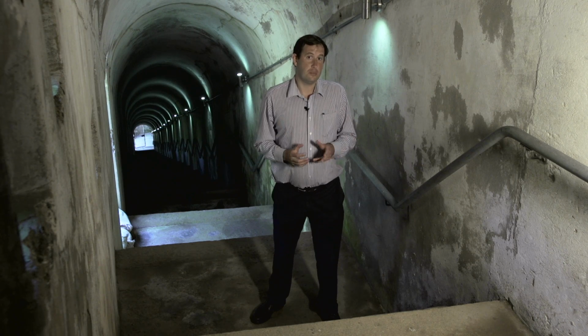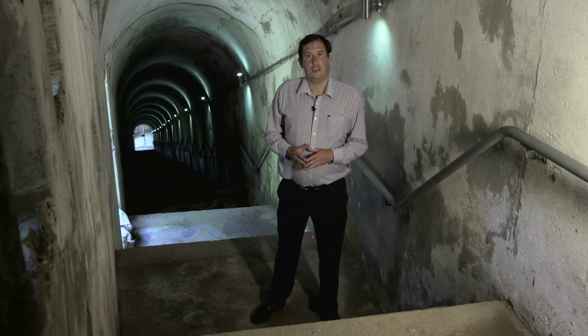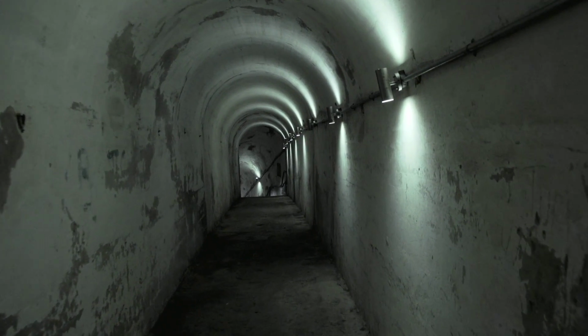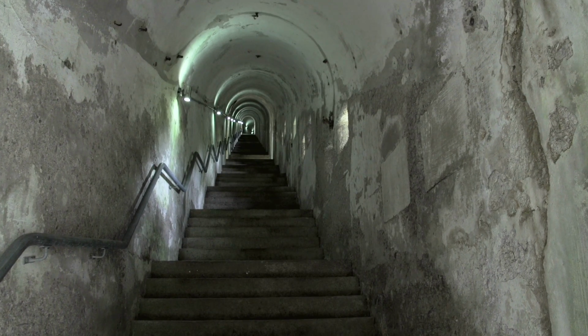Here we are inside the bright tunnel, and we are looking down what is 197 steps. The tunnel brings you from the top of the site right down 160 feet to the bottom, where there is a stretch of gunning emplacements.